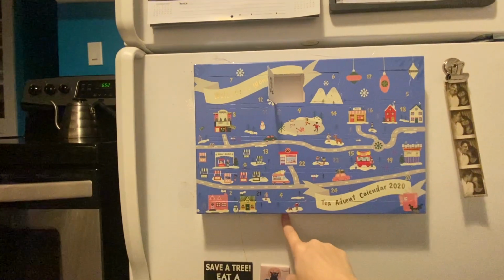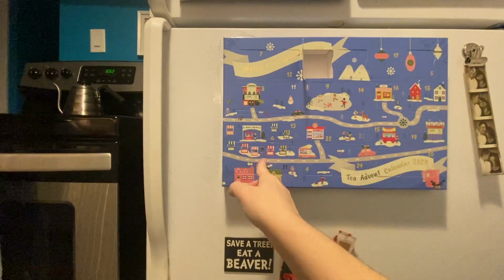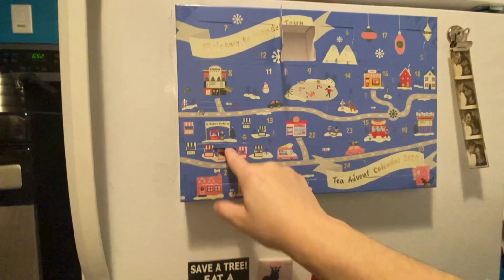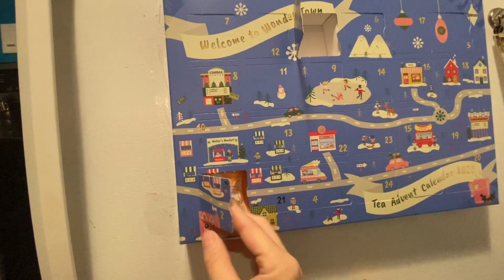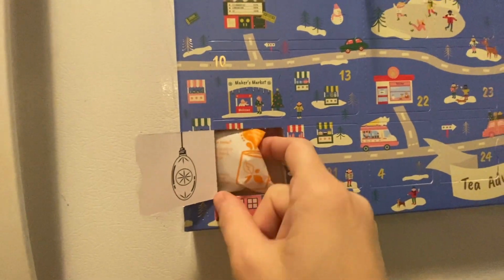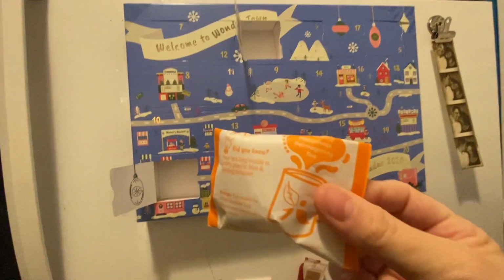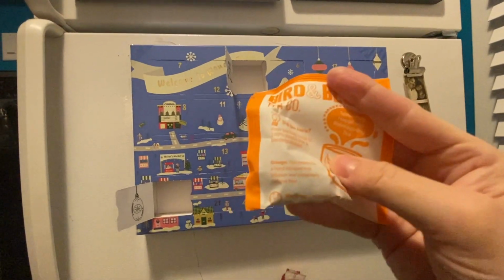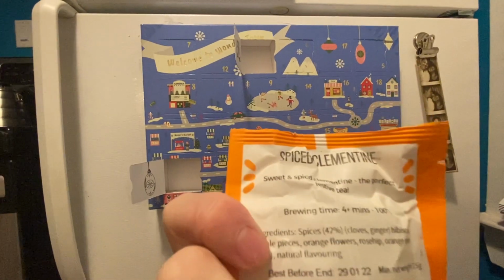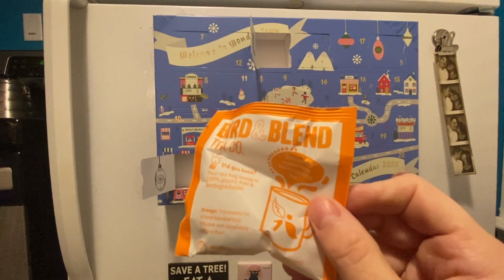Okay, two. Let's find two. Somebody needs to tell me how to do this. Okay. What do we got? A little ornament. I love the texture of their packets. They are matte and it's spectacular. Okay. Spiced clementine. Ooh, sounds interesting. Okay.